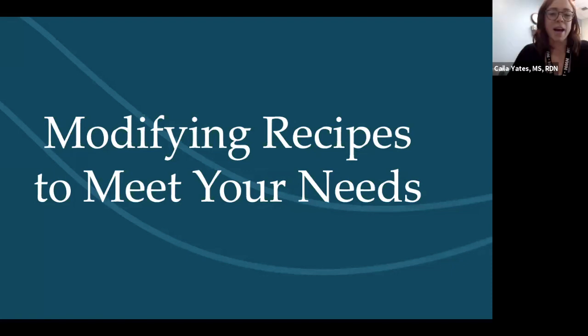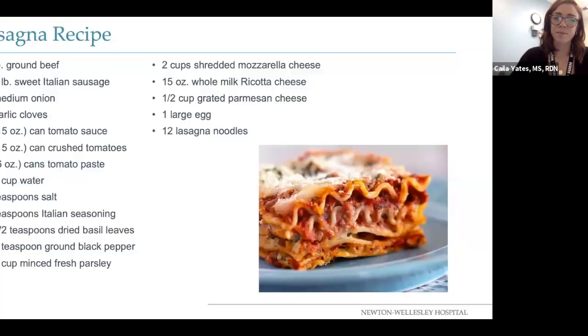Okay, so we'll talk about modifying some recipes. So if you are just craving something and you find a recipe for it, but it's not necessarily the most healthy thing, or it doesn't really meet your nutritional needs, there are really easy ways to just swap things in and out to make it meet your needs a little bit more, depending on if you are watching your blood sugar or blood pressure or anything like that. You can make it a little bit more health-minded.